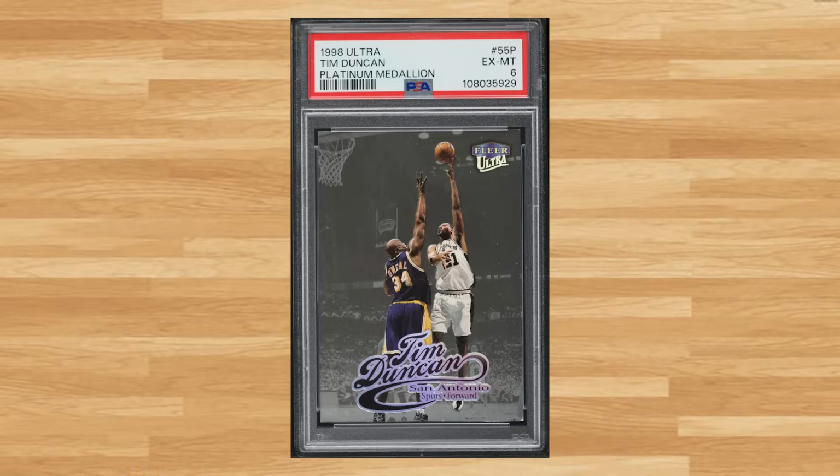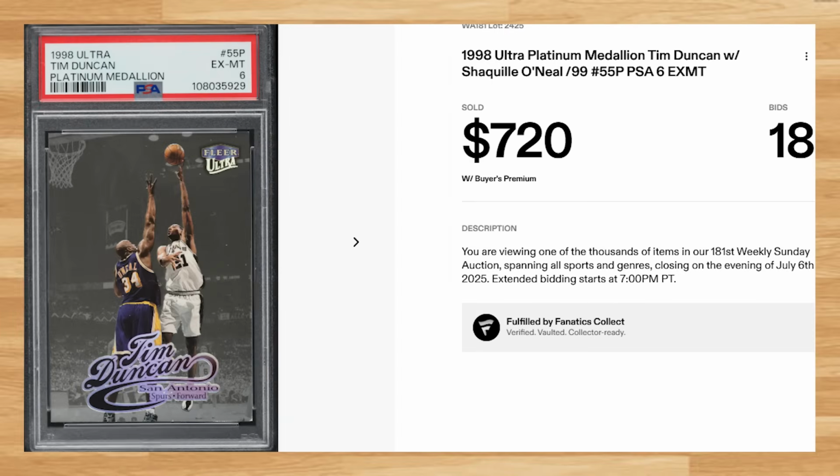Up next is this 1998 Ultra Platinum Medallion featuring Tim Duncan and Shaquille O'Neal, card number 55P. Serial numbered out of 99, this was a PSA 6 that received 16 bids, and it sold for $720.